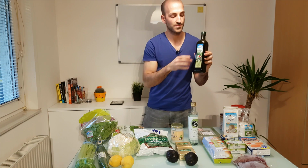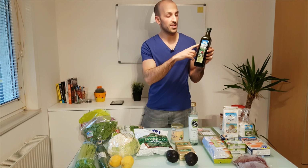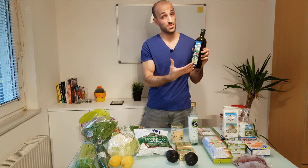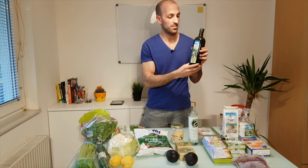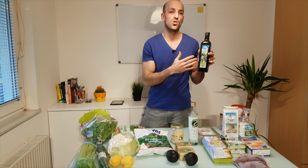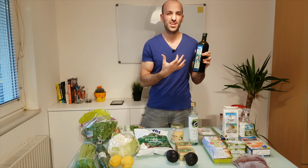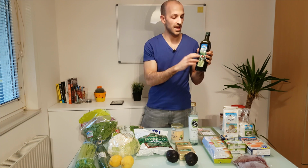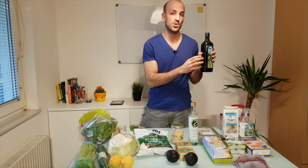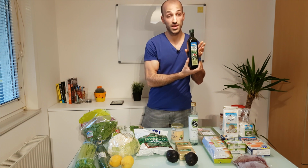Then olive oil. When you buy olive oil, try to buy organic olive oil and buy olive oil that's in a dark bottle, because if it's in a clear bottle, or even worse, a plastic bottle, just don't buy olive oil in plastic bottles. If it's in a clear bottle, it's very easy for it to oxidize. So the chances are very high that when you're using it, it's already old and oxidized because of the sunlight, because that can get through much more easily when it's in a clear bottle. So whenever possible, buy some olive oil in dark bottles.